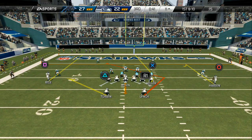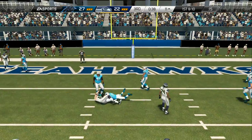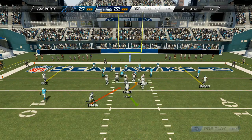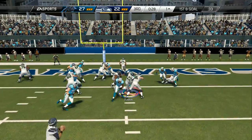Russell Wilson has it under center. First and 10. Russell Wilson hits Zach Miller with that throw. It's always a good job to pick up some yards when you're in the red zone. Nice throw by the quarterback, and he gets the completion. We'll go ground.